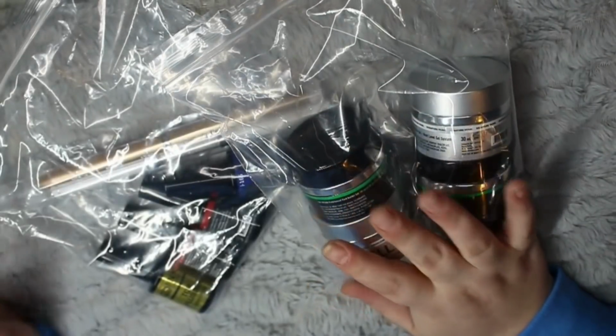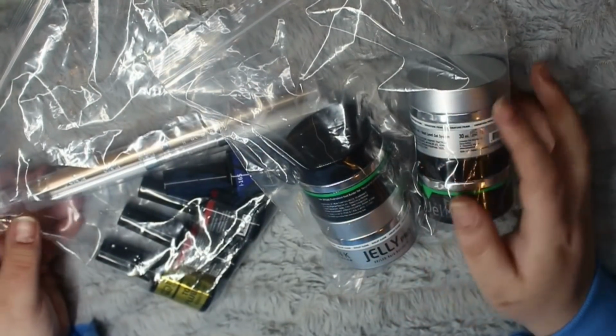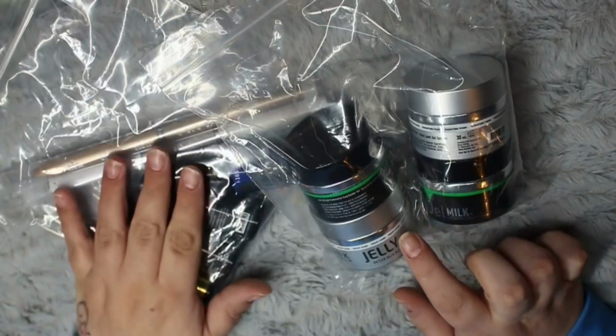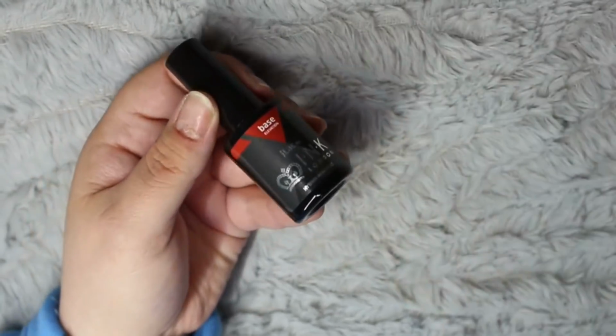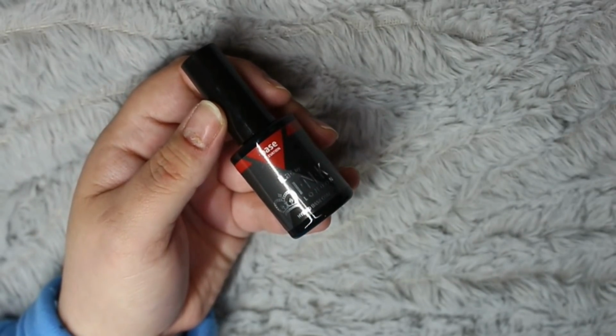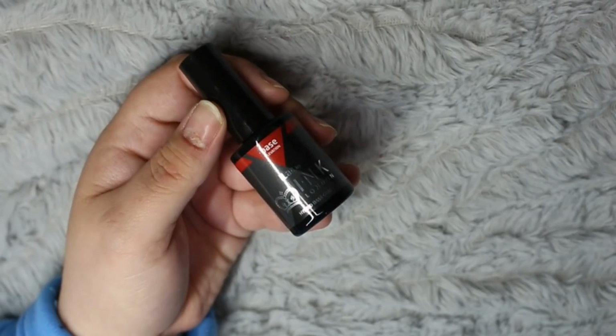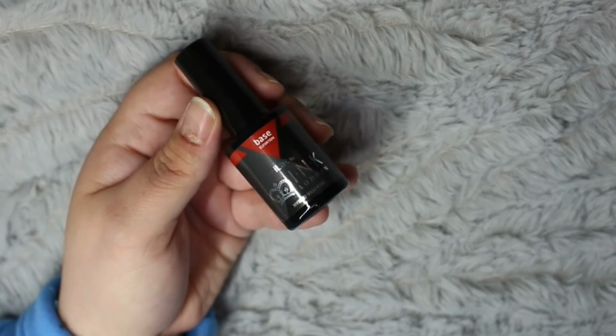So now we're moving on to some of the items that I got off of my Christmas money. I'm first starting with my Ink London products, and I went slightly crazy at their store, I'm not going to lie. I first got a few of their gels. I first got Base Elevation, which is their base coat, and this is slightly thicker than their last base coat, and it's basically great for sorting out any imperfections in the nail plate before you apply your X-Lac gel.